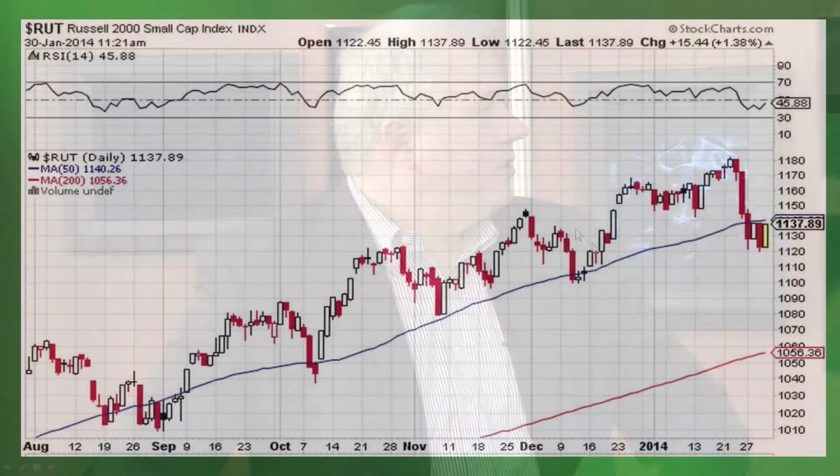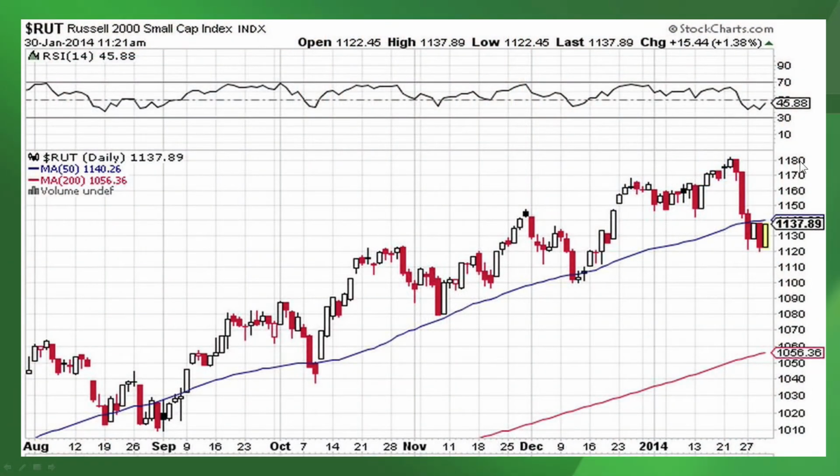So here's the Russell 2000. Below its 50-day moving average, not a big deal. I'm really looking at the 1150 level. If the Russell gets above 1150, then I think it's pedal to the metal, and we're going to make those new highs into S&P 1900 here in the first half. So that's the one I'm watching.